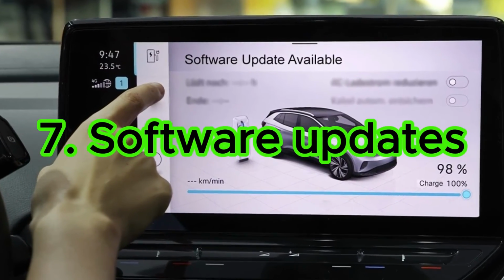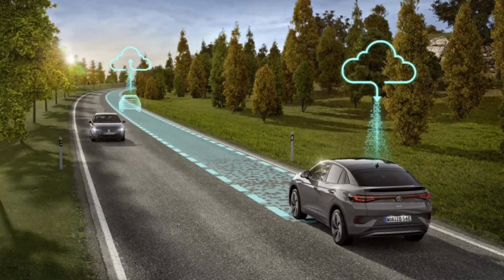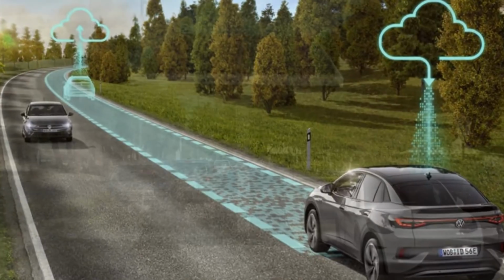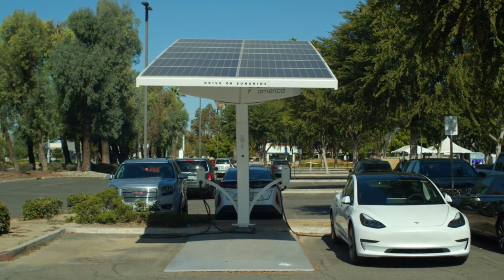7. Software updates. Software updates are another unique aspect of EV ownership. Many electric vehicles receive over-the-air updates that can improve performance, range, and even add new features. Make sure your car is connected to Wi-Fi or cellular service so it can receive the latest updates from the manufacturer.